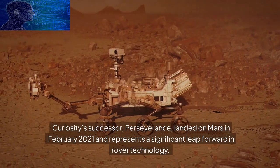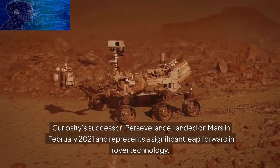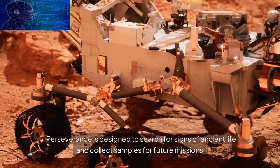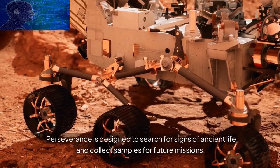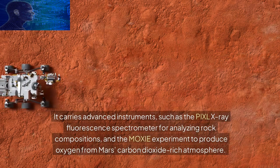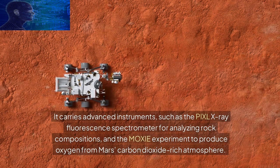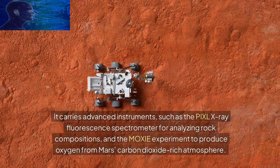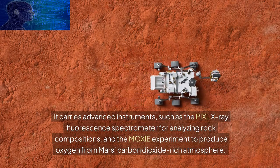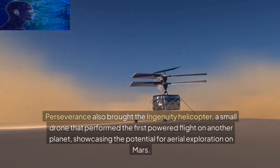Curiosity's successor, Perseverance, landed on Mars in February 2021 and represents a significant leap forward in rover technology. Perseverance is designed to search for signs of ancient life and collect samples for future missions. It carries advanced instruments, such as the PIXL X-ray fluorescence spectrometer for analyzing rock compositions, and the MOXIE experiment to produce oxygen from Mars' carbon dioxide-rich atmosphere.